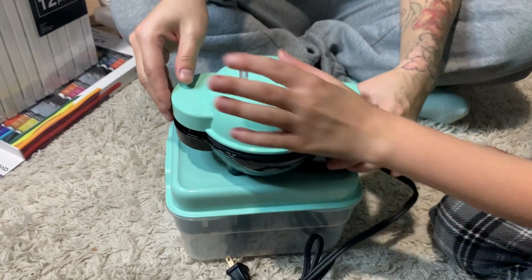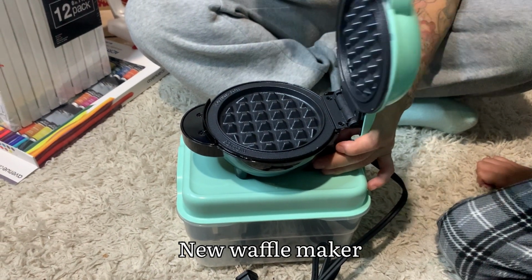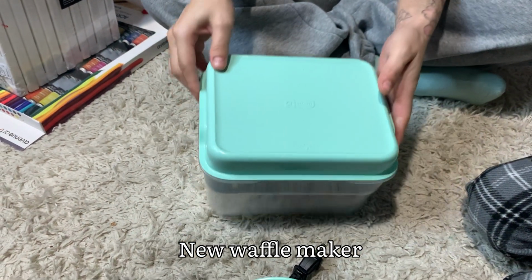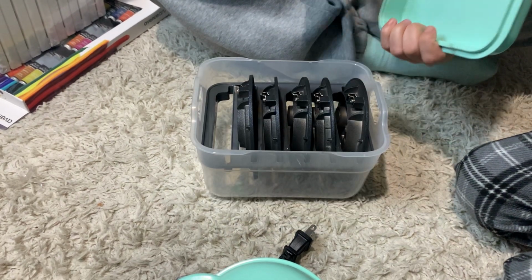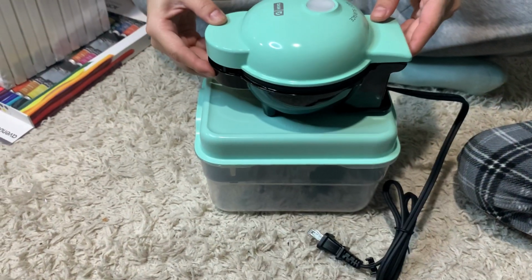Waffle maker comes with the top and bottom both removable and easy dishwasher safe. It also comes with a box to put all those lovely little trays that you're going to be using to make those waffles. And isn't that just adorable? Wow, what a gift. Perfect holiday gift for your loved ones.